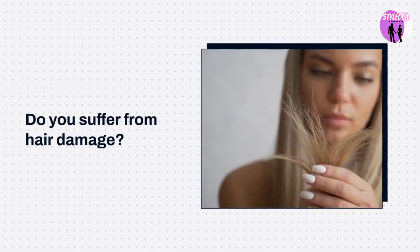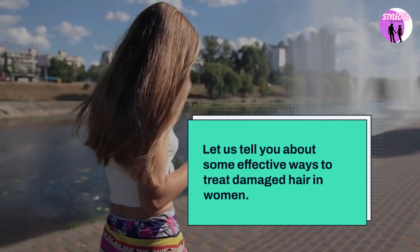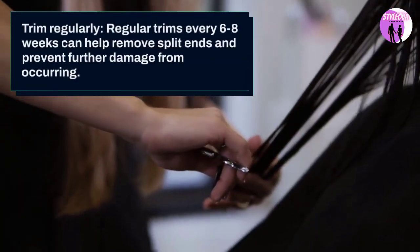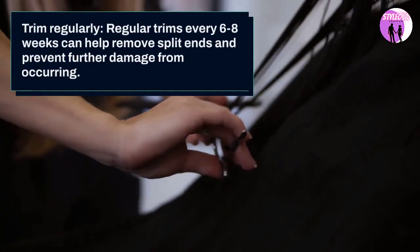Do you suffer from hair damage? Let us tell you about some effective ways to treat damaged hair in women. Trim regularly. Regular trims every 6 to 8 weeks can help remove split ends and prevent further damage from occurring.